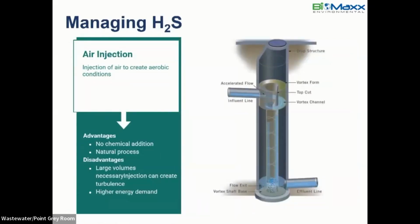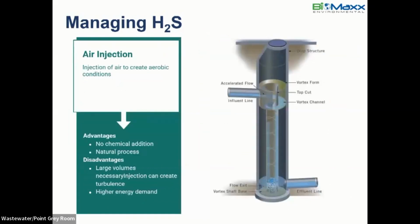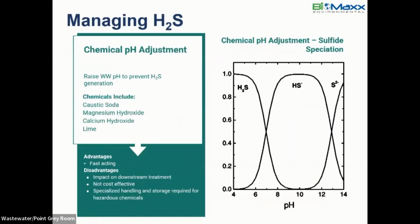I'll just go through some of these other ones fairly quickly. So there are ways you can inject air. If you don't want to inject oxygen, you can inject air, but on a volumetric basis, air is a whole bunch of nitrogen. So to get the same amount of oxygen, you've got to inject 5 times the amount of air as oxygen. Same things apply with the energy demand, the turbulence, and all of that.